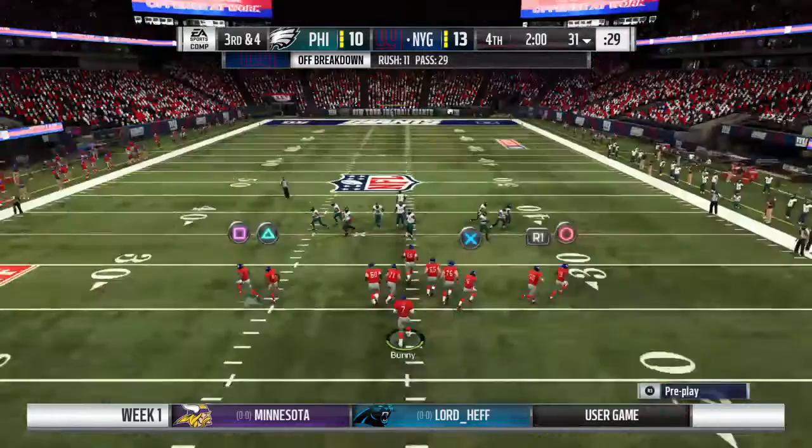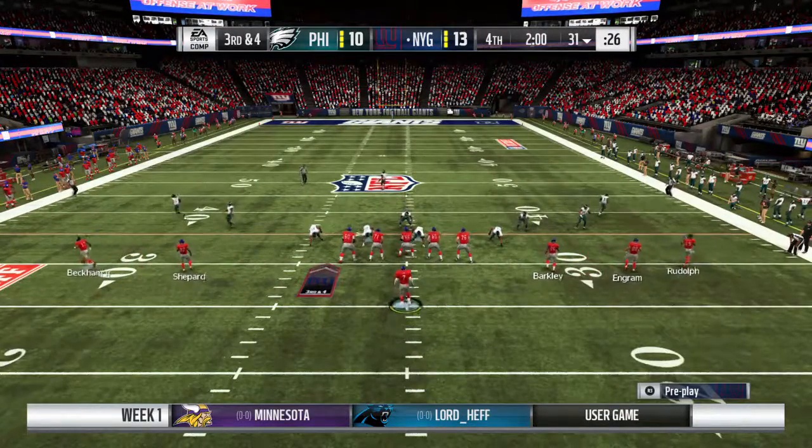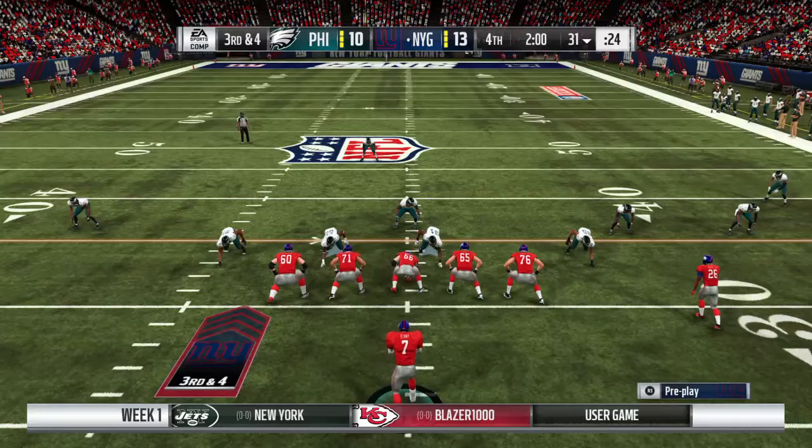So it's Giants football here as we welcome you back. They're facing a critical third down now as they try to hold on to this lead.